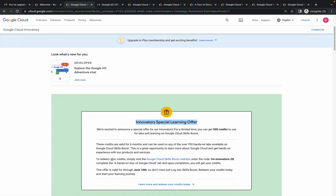And to redeem your credits, these are the simple steps. Let me tell you what you will do. Just click on the Google Cloud Skill Boost website, enter the code and complete this lab, and then you will get your credits. This offer is valid through June 16, so don't miss out. Log in to Skill Boost and redeem your credit today and start your learning journey.